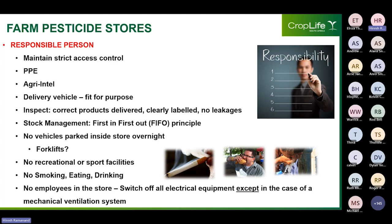Firstly, and again to reiterate, strict access control must be maintained with the visitor register, visitor cards, and regular security checks. Now, it is also crucial that anyone entering the store to handle pesticides are wearing the appropriate PPE correctly. Farmers are mandated under the Occupational Health and Safety Act, Act number 85 of 1993, to provide any employee handling pesticides with the relevant personal protective clothing and equipment. Where employees blatantly refuse to use PPE in this regard, this must be reported to the farmer for disciplinary action.